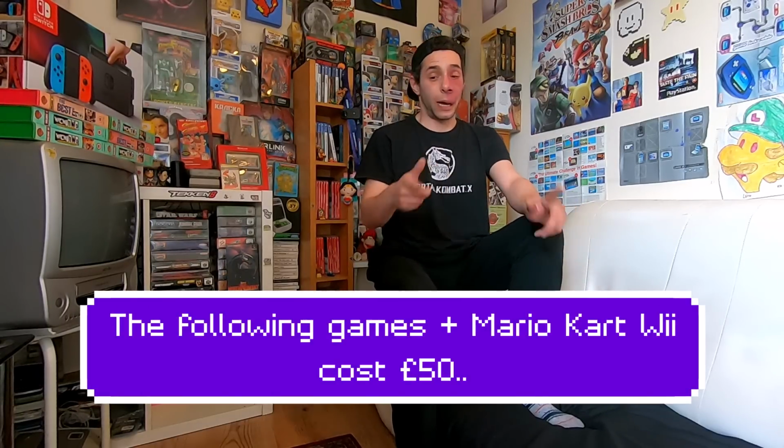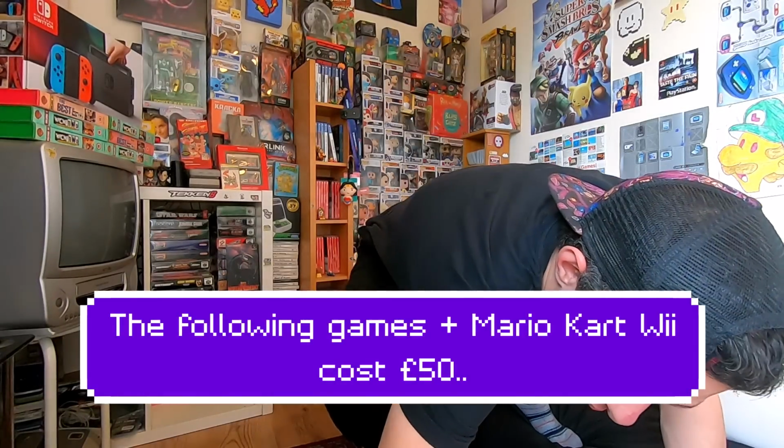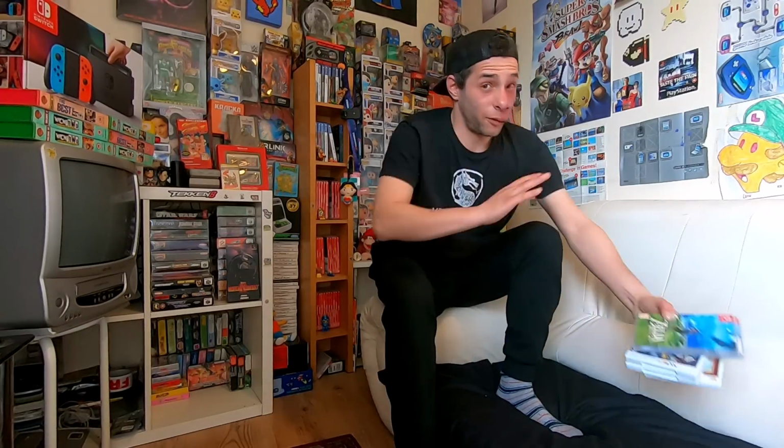Now you would have seen Mario Kart Wii at the bottom of the receipt, which I got £11 for. Now I actually got that from my sister Essy, who was taking down a load of games to CEX to exchange. But instead of exchanging to CEX, I said that I would give her the cash value for them. So I ended up spending £50 on the Mario Kart Wii and the games I'm about to show you. So just £50 for all these.